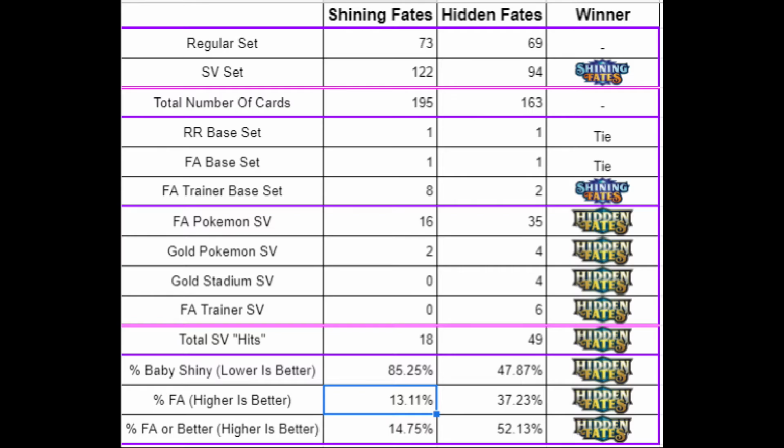But when you have 122 cards and 104 of them are baby shiny Pokemon, it's not necessarily that the hits are that great, it's just that there's a lot of shiny Pokemon baby forms and not a lot of full arts. And that means that either the full arts are going to be hilariously easy to pull, which is kind of what we've been hearing in the hobby across the board, or it's just going to be a pain in the neck for collectors to collect all this stuff because there's just so many cards.